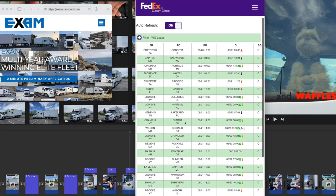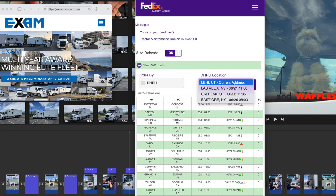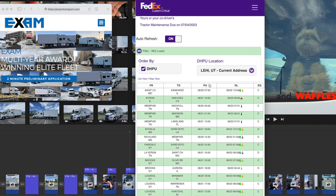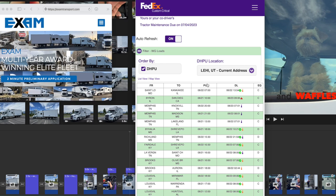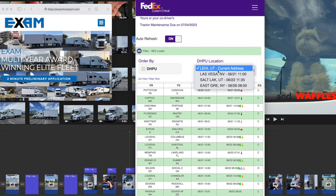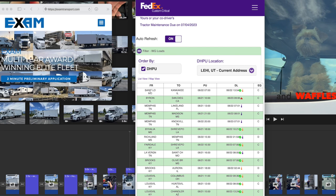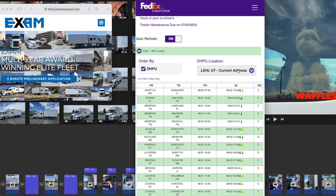So when you are looking at the load board for quick reference, click on the plus symbol right there. Click on your current location. My current location, I'm in Lehi, Utah. It's going to order loads by pickup date, PU, closest to me. And if I uncheck it, it's going to be strictly by pickup date, and it's going to be all over the place. So I'm wanting to look off of deadhead miles and not just pickup date. So Lehi, Utah, deadhead, DHPU, closest to me, deadhead pickup. Right now, St. Louis, Missouri, and going out from there.